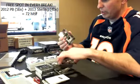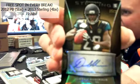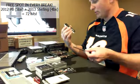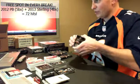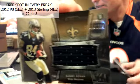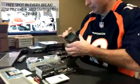Cam Newton base. Tom Brady base, and Denard Robinson rookie card. Behind Denard Robinson's rookie card is, hey, looks familiar, because it is. It's Denard Robinson, 15 out of 25, gold refractor autograph. Jaguars on a bit of a run. Smoliano. Here's our next hit. Good luck. Nope. Nope. Kenny Stills out of 12-14 jersey.